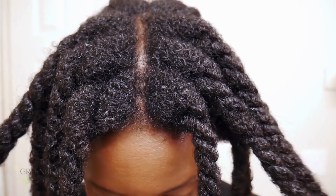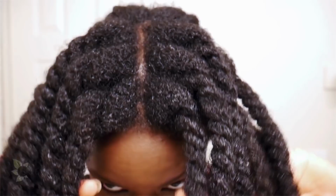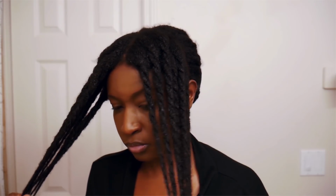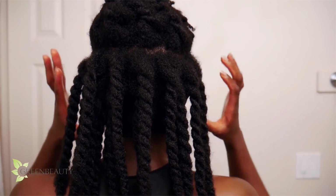I never use heat directly on the front part of my edges in the first place, but as my edges heal, I'm not going to use heat on this whole isolated area at all. I don't have a set time of how long I'm going to do this, but I'll post an update video in a few months.